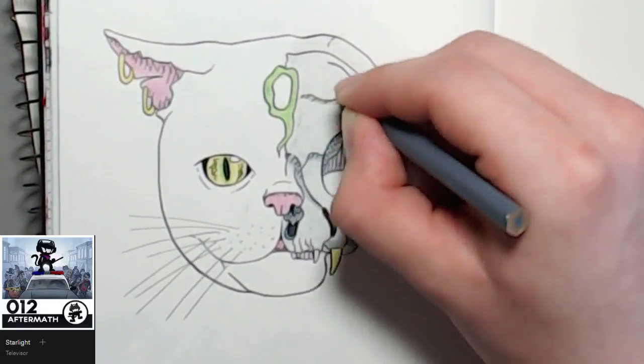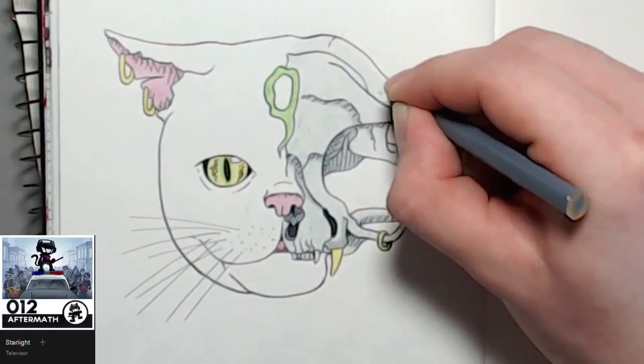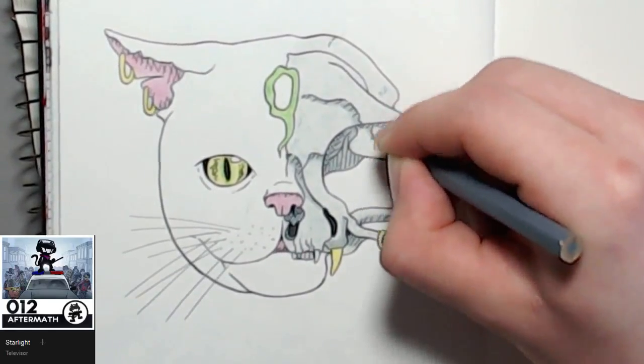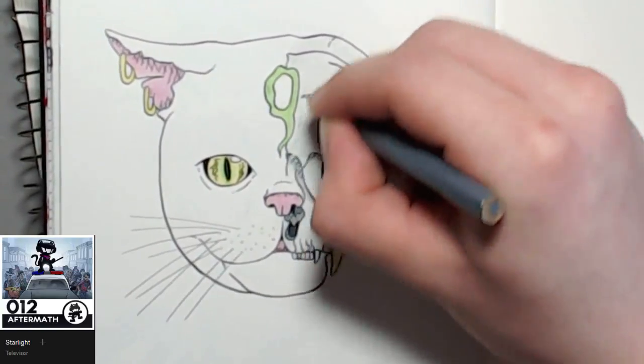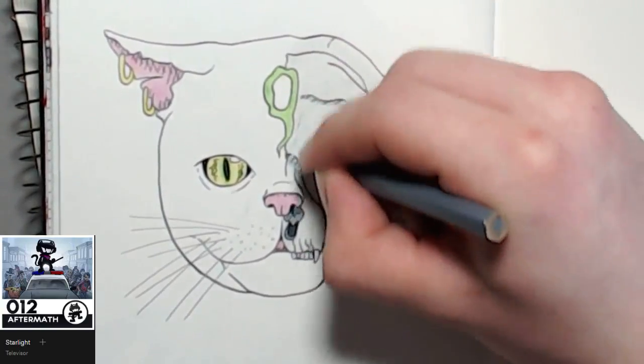With digital, I do like that you can fix any mistake that you make. You've got all those shortcuts and whatnot. So, I don't know, I think it really does depend on what kind of piece I want to work on.